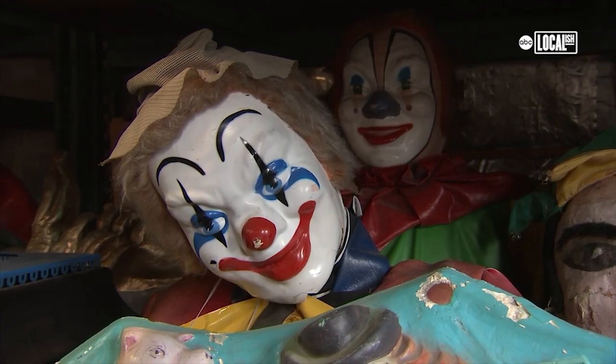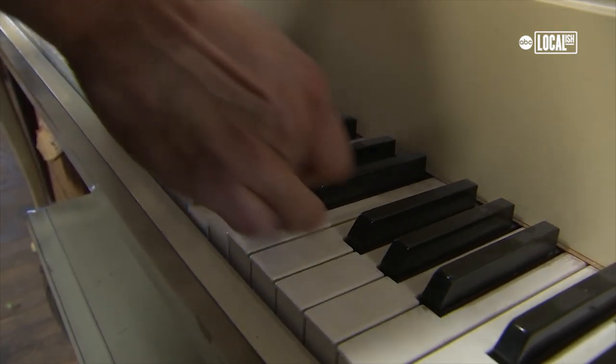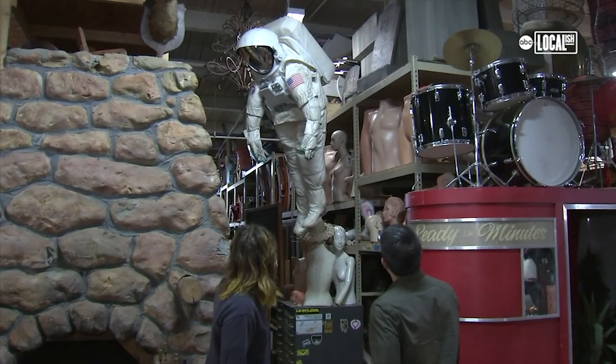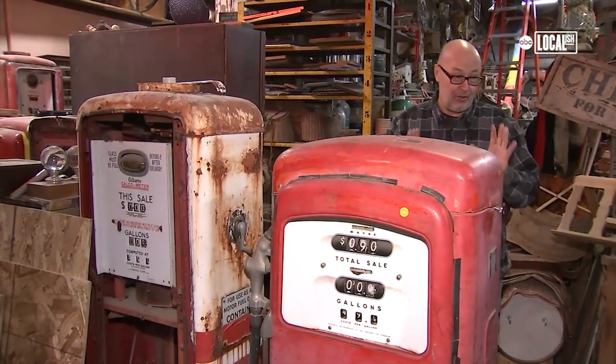A prop master is going to know everything he has to know for a movie shoot. Antique toys, really like that. These came off of a barber shop on 31st Street. Old pianos. Radiators, the old radiators. You got Mr. Spaceman here. That gets rented out fairly often. Where do you find these old gas pumps? Well, some stuff finds you, okay?